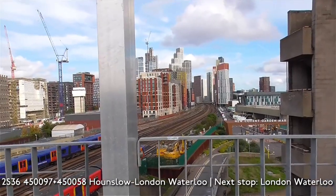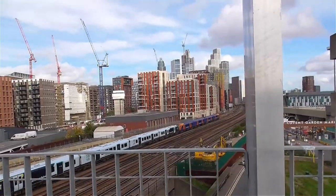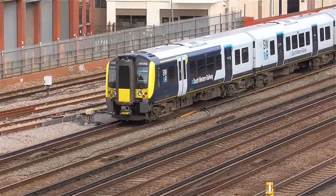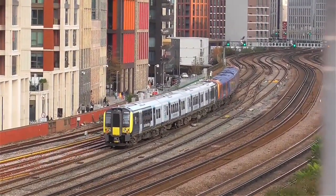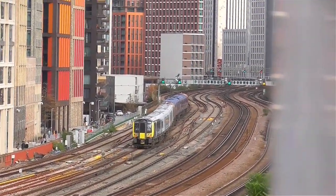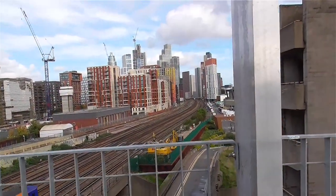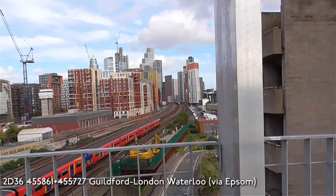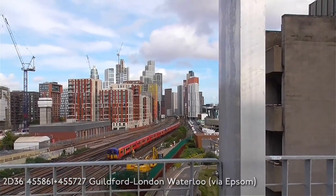455706. 450097 is a service going from Hounslow to London Waterloo with 450058 at the rear. Okay, this is definitely a lot easier now. A pair of 455s also passing us now. These will be from Dorking, 455727 leads, with the rear of that one.